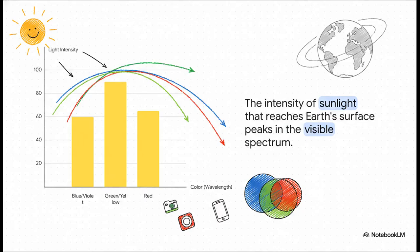Why is that? Well, the answer isn't here on Earth. It comes from our star, the Sun. What you're looking at here is the intensity of sunlight that actually makes it down to Earth's surface. And as you can see, it's not even. It actually peaks right in the green and yellow part of the spectrum, with a lot of blue and red light making it through as well.